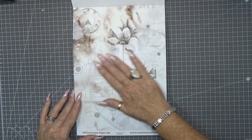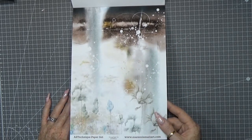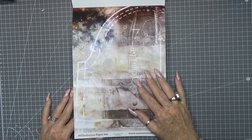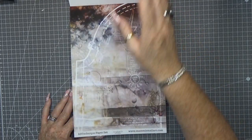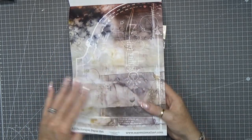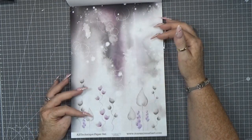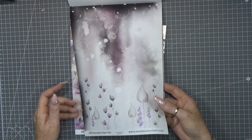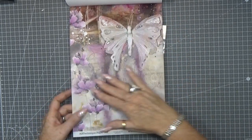And the nice thing about this paper set is, and I already saw it, I'm going to be on that part in just a second so I can tell you. Yes, I am now. So you can see this comes back. For each one of these, you have one paper, one design, but you also have a thinner one, and it's not see-through, but it's really light paper. So can you imagine? I think you can use this kind of as a tissue, but it's thicker than just tissue paper. But I really like it. It's awesome. It's nice to fold, it's nice to use on a background. I like it.